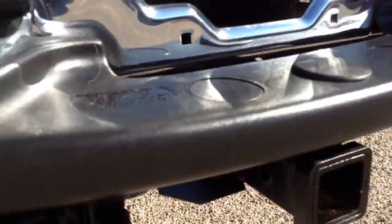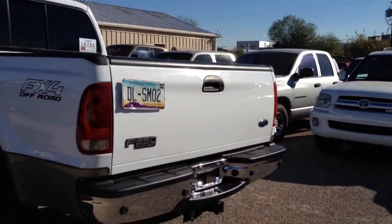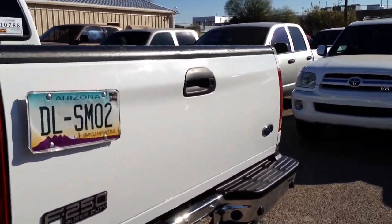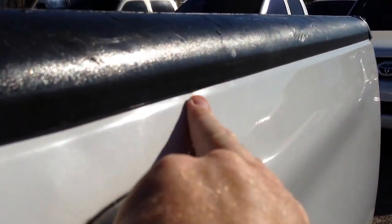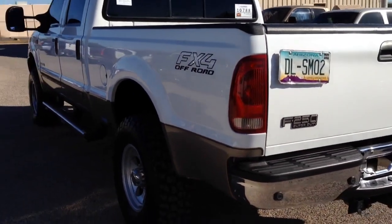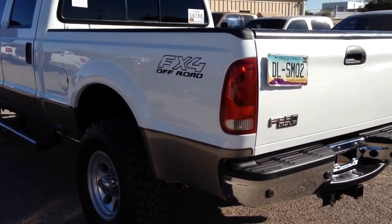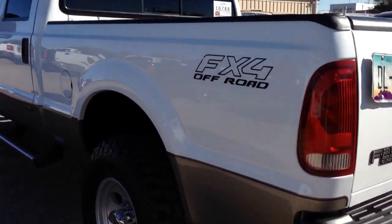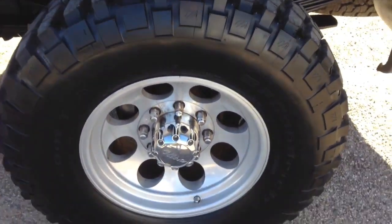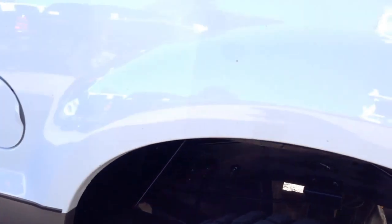Let's see what else we got. Light package, tow package. A couple little dings above the tailgate handle. Like I said, this was a dealer trade-in. New car dealers can't sell anything with over 100,000 miles or over 10 years old. They can't get financing for their buyers in their used car lots, so they sell them all. It wouldn't matter if this thing was a Bugatti, they would sell it, just because of the financing side of it.